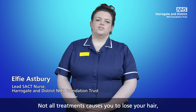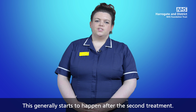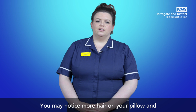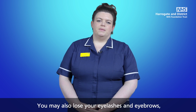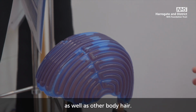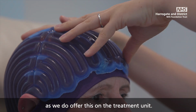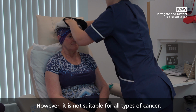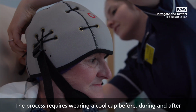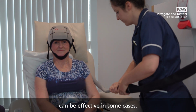Not all treatments cause you to lose your hair, although it is likely that you'll experience some thinning. This generally starts to happen after the second treatment. You may notice more hair on your pillow and when you're washing your hair. You may also lose your eyelashes and eyebrows, as well as other body hair. It may be possible for you to receive scalp cooling treatment, as we do offer this on the treatment unit. However, it's not suitable for all types of cancer. The process requires wearing a cool cap before, during and after the treatment has been given. It's not guaranteed to prevent hair loss, but can be effective in some cases.